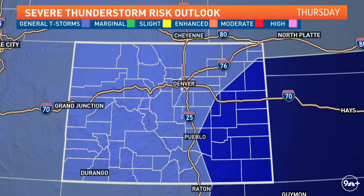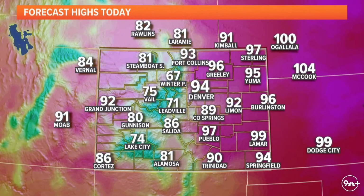But as we take a look at our severe thunderstorm risk outlook for Thursday, again, most of the state just under this general thunderstorm risk. We're not expecting anything too bad. Brief downpours and then maybe some gusty winds on Thursday. We're going to watch for more of a washout as we go into Friday though.